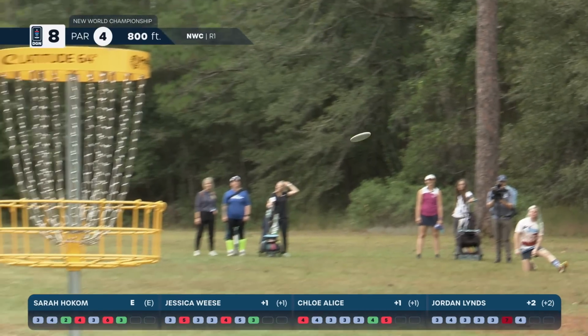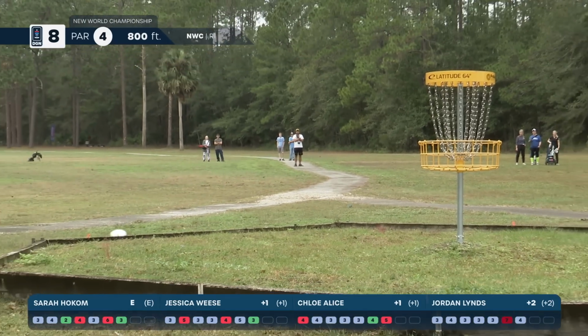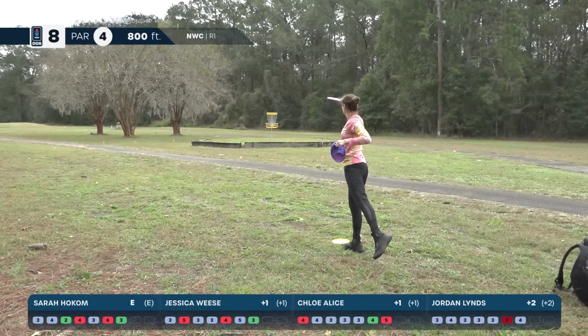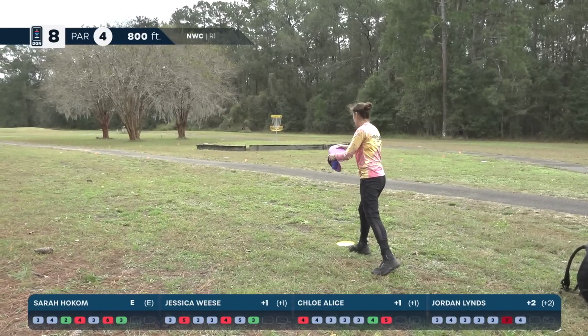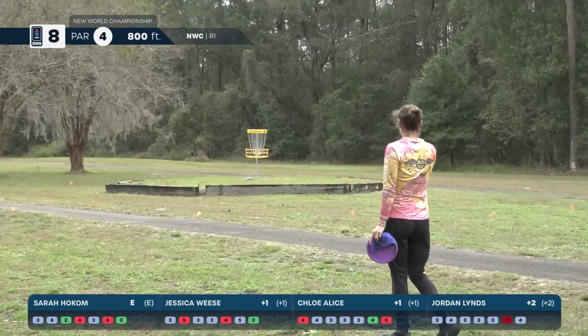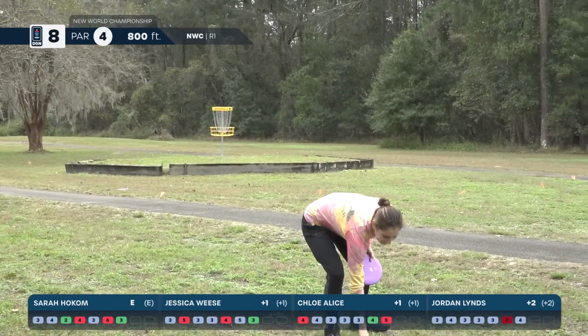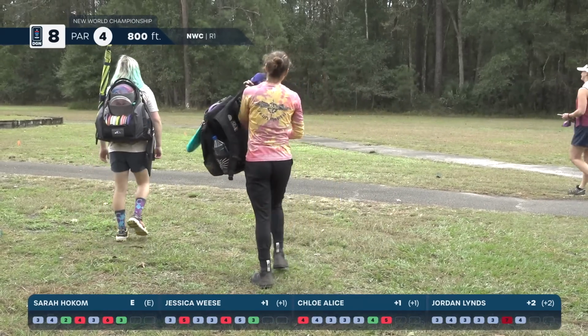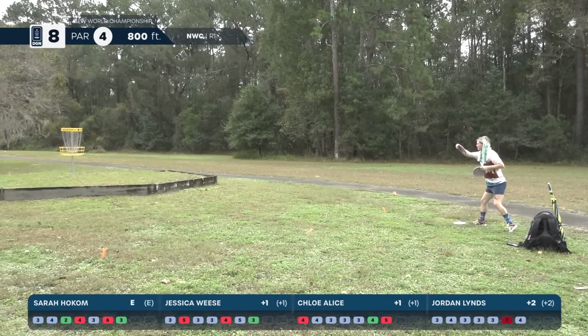Chloe Alice taking her upshot from the knee. Also landing safe. I feel like she's going to go for it. I think so too. Jessica Weese for birdie. Ooh, just a little low, but she definitely gave it a bid. You know what I love? A drop in par. Facts. And she'll be getting one of those.